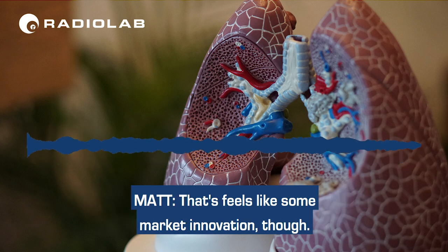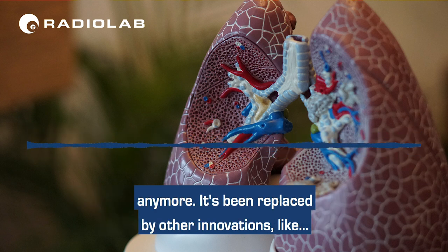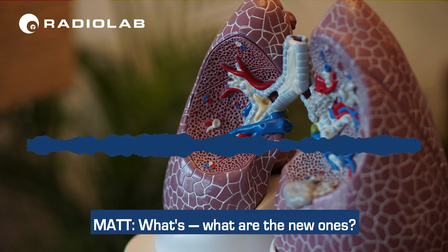That feels like it's a market innovation, though. I mean, it was when it was first launched, but it doesn't really exist anymore. It's been replaced by other innovations. Like... What are the new ones?